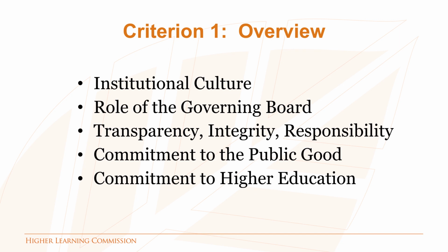The Commission expects that all educational institutions share a dual commitment, and that is a commitment to the public good and a commitment to higher education. But these ideas will be expressed differently by different institutions with different missions.